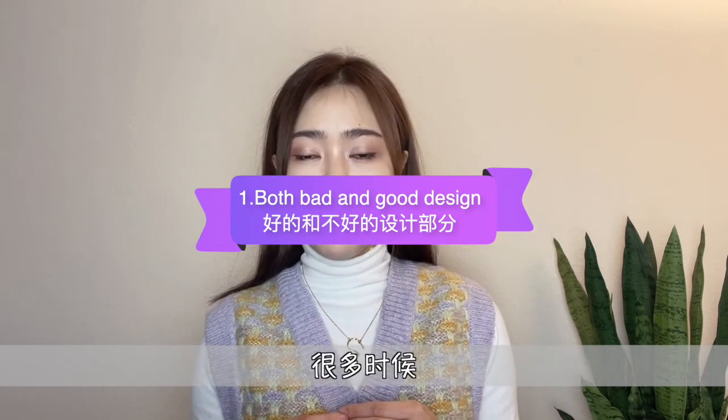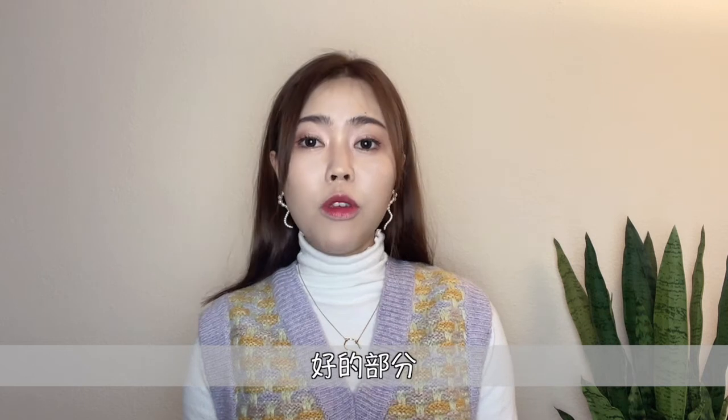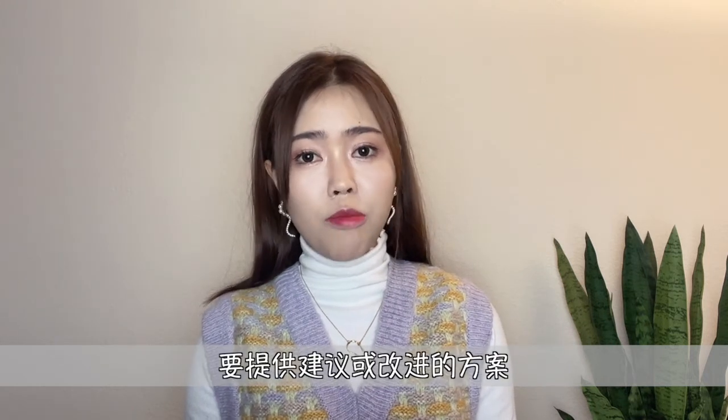So oftentimes people like to critique the bad design, but forget to mention the good part. For the bad portion, remember to always suggest solutions or an improvement.